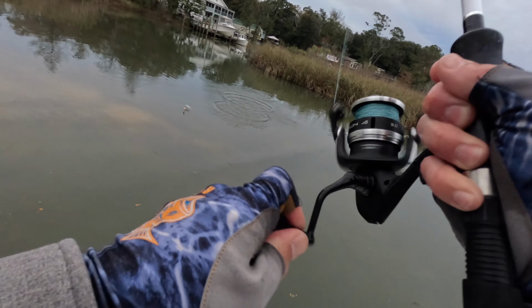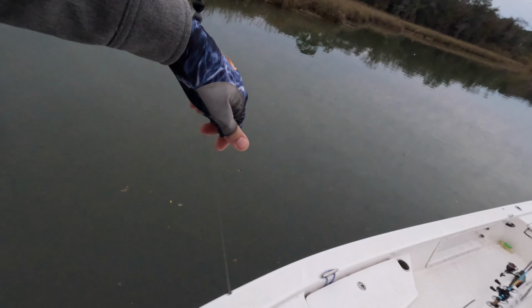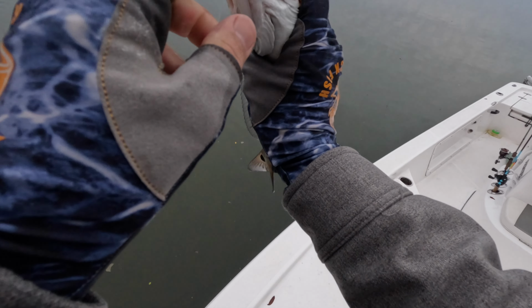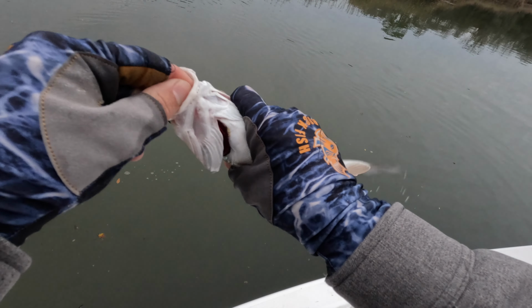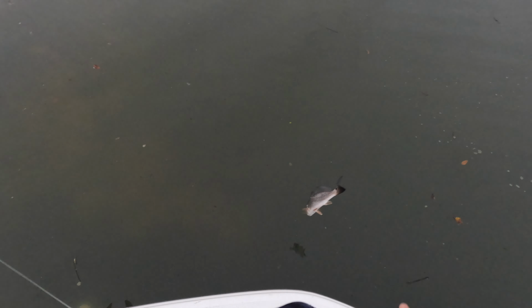Got one. Got another one. I don't think this one's gonna keep. Oh, it's a baby red. There we go. Definitely not gonna keep. Little micro red. Pretty little guy. Your other trout's not happy. Nice little rat red there. Gonna get him back. See you, buddy.